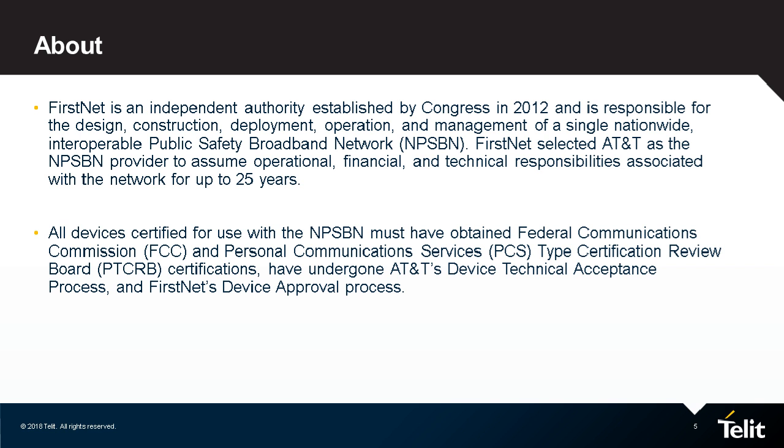So those first three items, FCC, PTCRB, and AT&T's TA process, are all ones that you're going to be doing directly as you get your devices certified. AT&T works with FirstNet for the device approval process for the FirstNet Authority. This is something that we really handle for you. It's not a separate engagement that you would need to have.